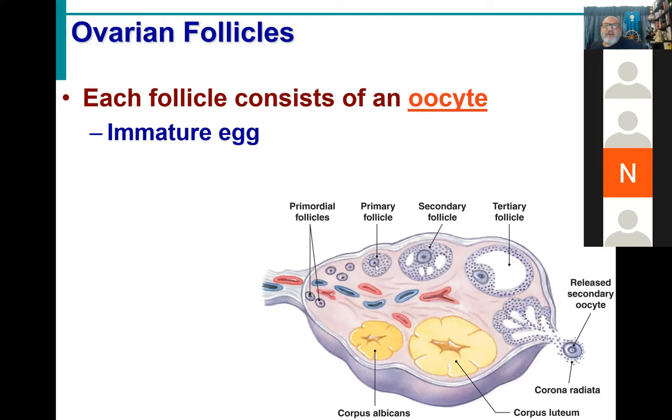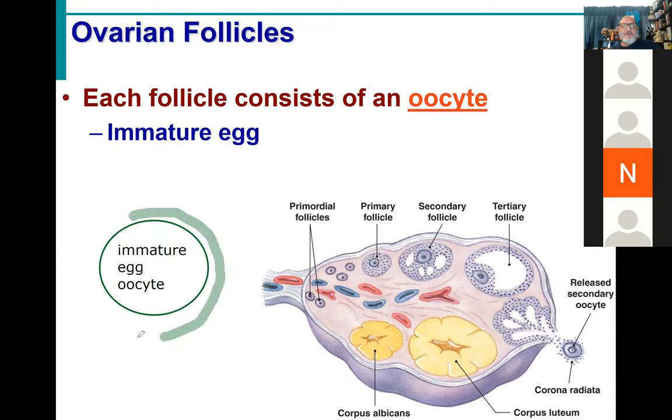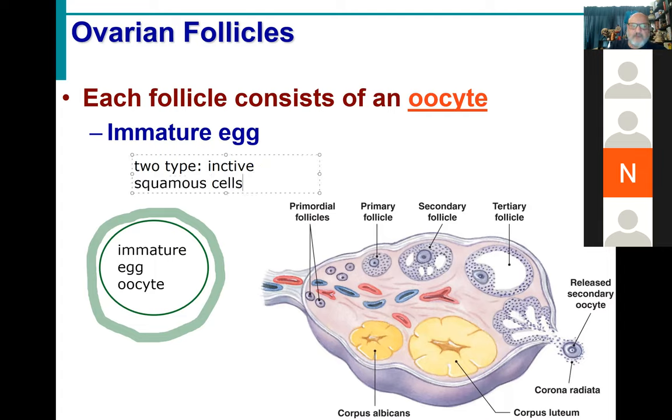A follicle, as we mentioned, these ovarian follicles, is going to then at its center have an immature egg. That, if you remember when we talked about this in the endocrine system, we call an oocyte. The same way that the immature sperm is a spermatocyte. And then it is going to be surrounded by support cells. And those support cells basically come in two types. There are the inactive squamous cells. These inactive squamous cells are basically called follicular cells.